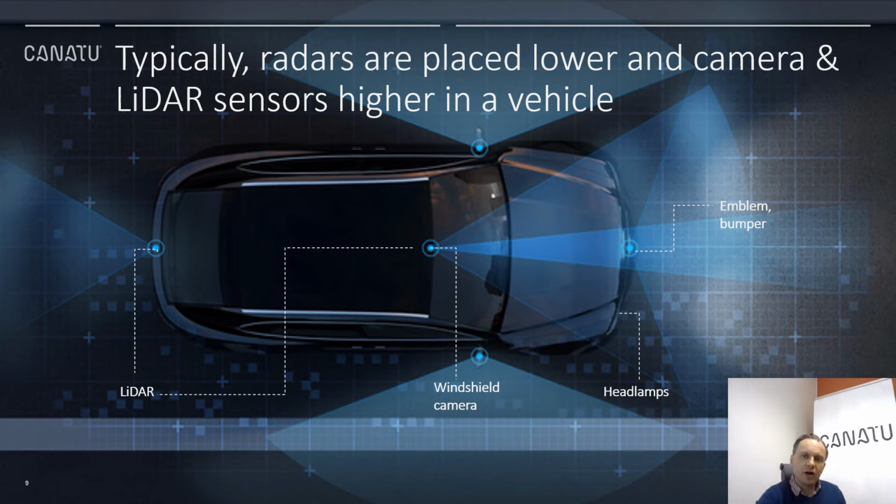Typically, radars are placed lower, and camera and LiDAR sensors are placed in higher areas of the vehicle. A typical application where Canatu is helping our customers is windshield-embedded cameras, where we are able to provide super low haze without optical distortion, and even heating without any kind of heat gradient between different areas. In addition to that, of course, on LiDAR applications, we are able to provide the same functionalities.